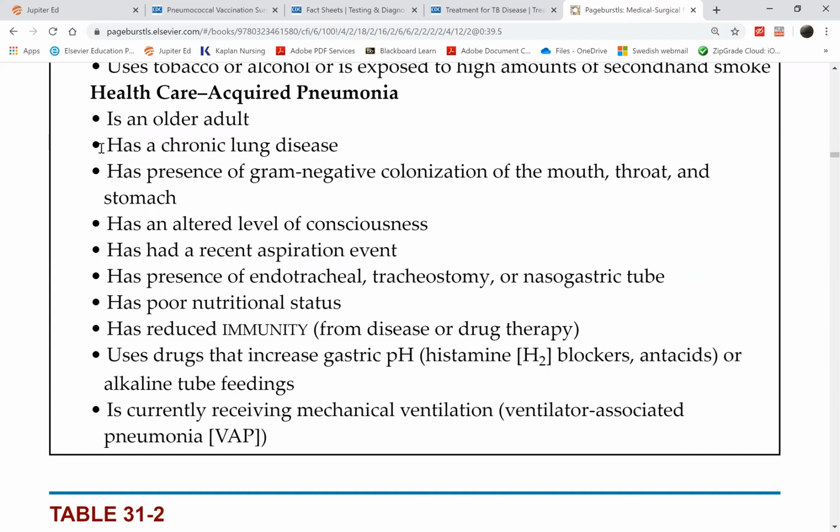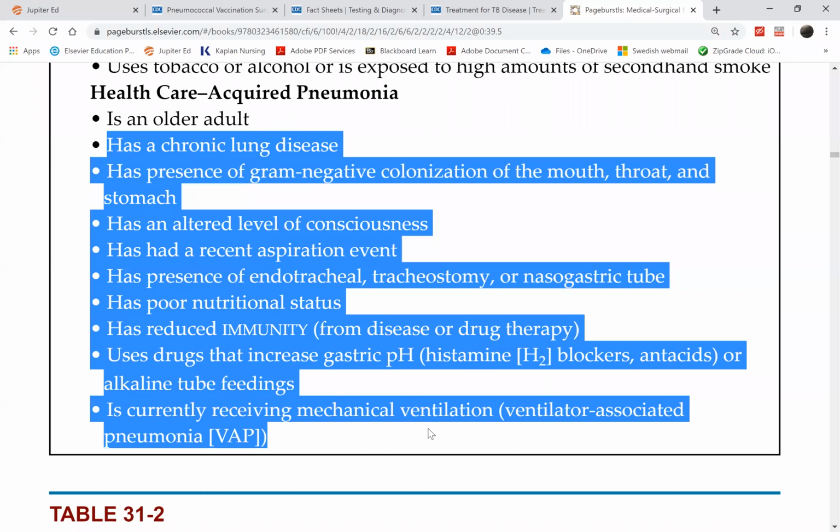However, we have different criteria now, or different risk factors. So if a patient had any of these, for instance, have a chronic lung disease, altered level of consciousness, because that will lead to an aspiration pneumonia. If you have any tube, a tracheostomy tube, or an NG tube, so a feeding tube, breathing tube, whatever. So of course, these are all things you'll find in a healthcare facility, either in a rehab facility or in the hospital or in many other institutions.